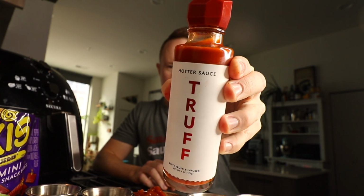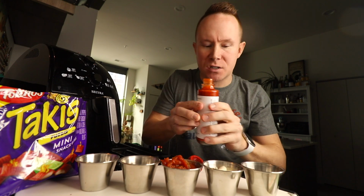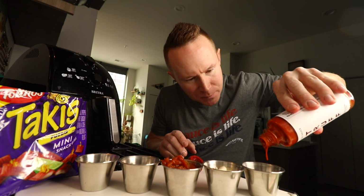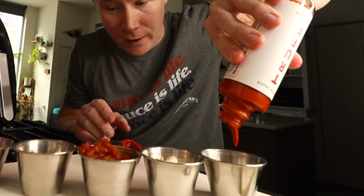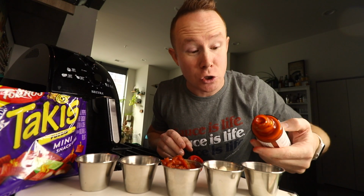And finally, we've got the new white hotter truff. I just had this for the first time a couple weeks ago. It's my new favorite of their lineup. I'm obsessed. I assume it's gonna work very well for Takis. I don't wanna use too much of it because it's so expensive.